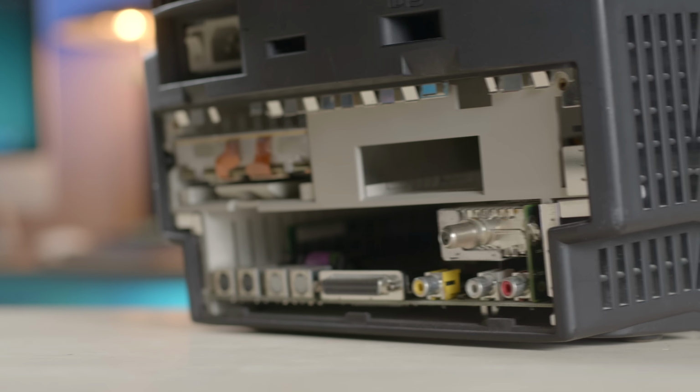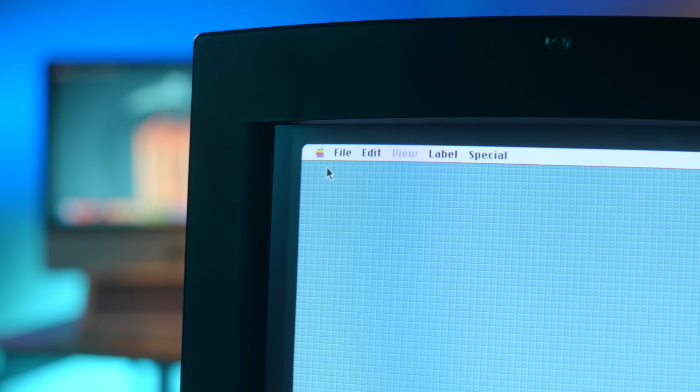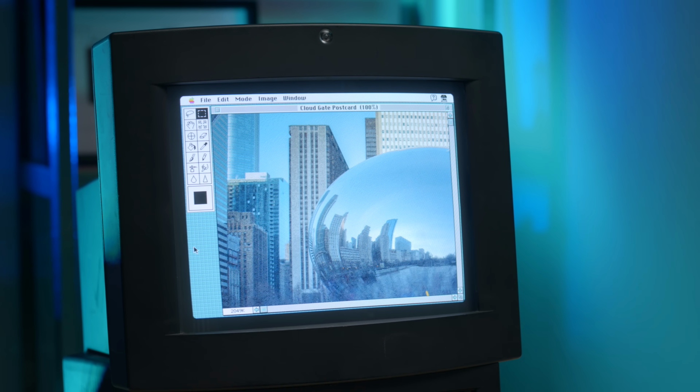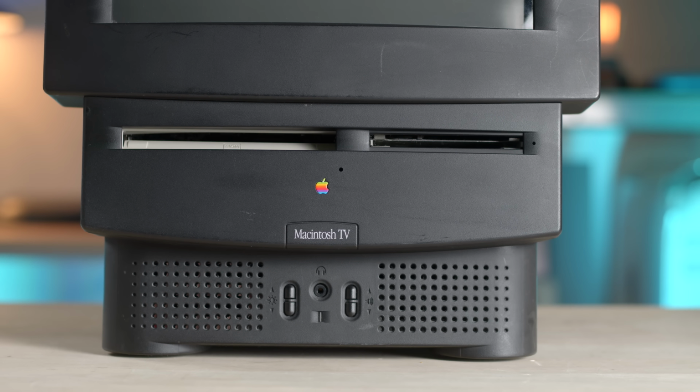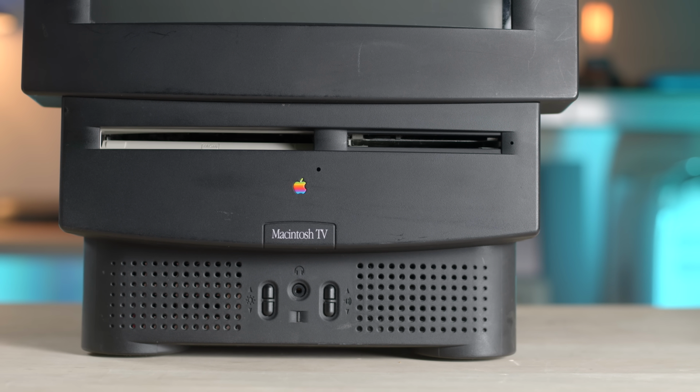Now let's talk about that display. It's a 14-inch Sony Trinitron running at 640 by 480 resolution with 8-bit color for the computer graphics and 16-bit color for the TV. This Mac also features a built-in microphone, stereo speakers, a 2x CD-ROM drive, and a 1.44 megabyte floppy drive. But the biggest feature, of course, is the built-in TV functionality.